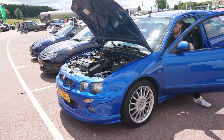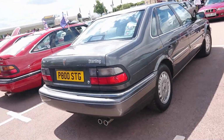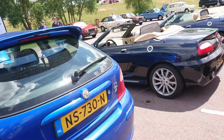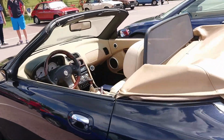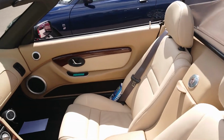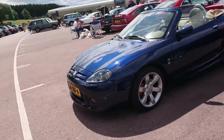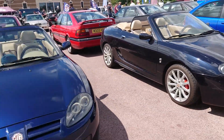And we've got what was that? A 160 pre-facelift from the Netherlands. That's interesting. Trophy blue. And then a couple of TFs, both left-hand drive. These are a lot fancier than the UK ones. Look, we've both got beige leather interiors with wood. Why do they get beige leather interiors with wood in the Netherlands and you hardly ever see them with that specification in this country? Who knows?